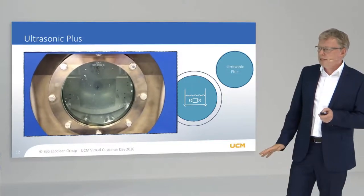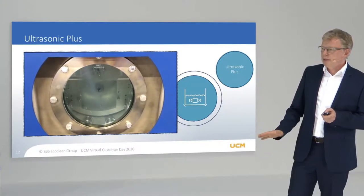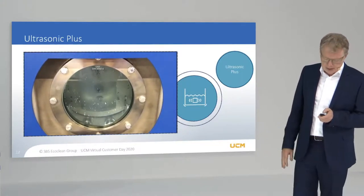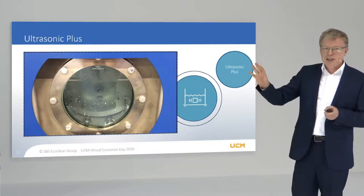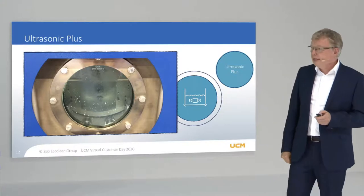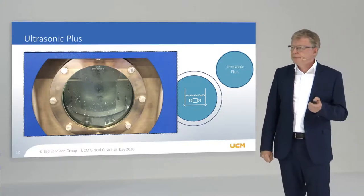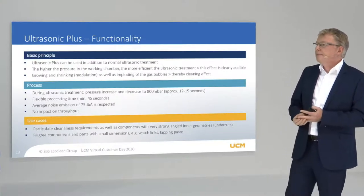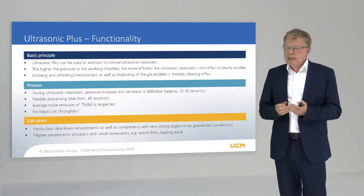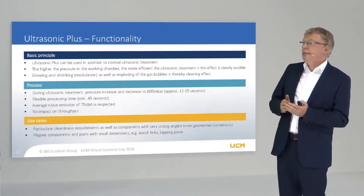With Ultrasonic Plus. And now without Ultrasonic Plus, normal ultrasonic. I hope it was only a short sequence, but I hope you have seen the differences. So, as I said, the Ultrasonic Plus can be used everywhere where we have an ultrasonic equipment.